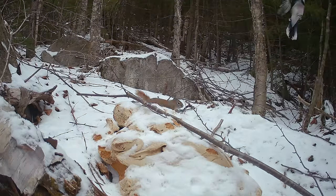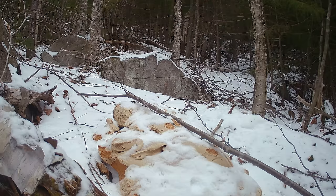For the rest of day three, these guys were pretty entertaining. Sometimes sneaking back onto the pile of peanut butter for a quick bite to eat, then swiftly being chased off by the other squirrel.